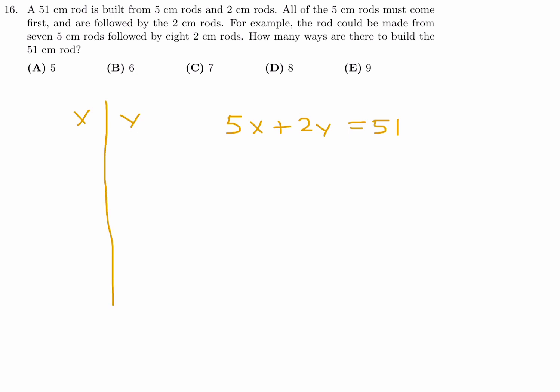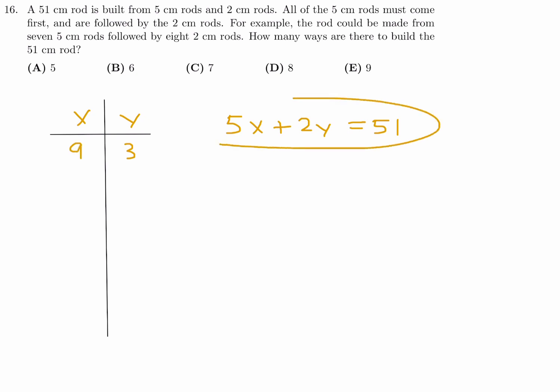So if x is 1, we will not get any integer solution. And similarly with y is 1. And if y is 2, we don't get an integer solution. But if y is 3, we get our first integer solution. It gives us an x value of 9. Okay, and you can substitute these values back into here to figure out that this is indeed working. And you just kind of keep going like this. And you can do it either way. You can go up with x or you can go down with y. Whichever way you feel is easier or faster.